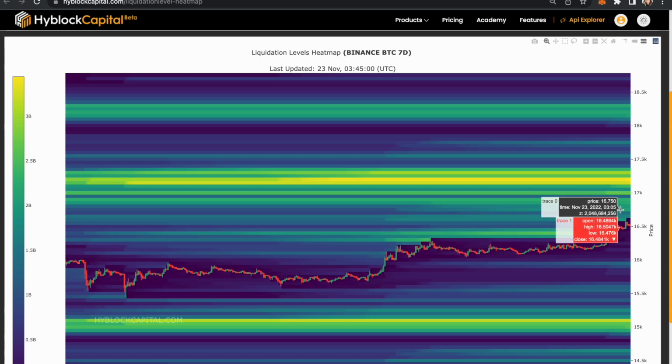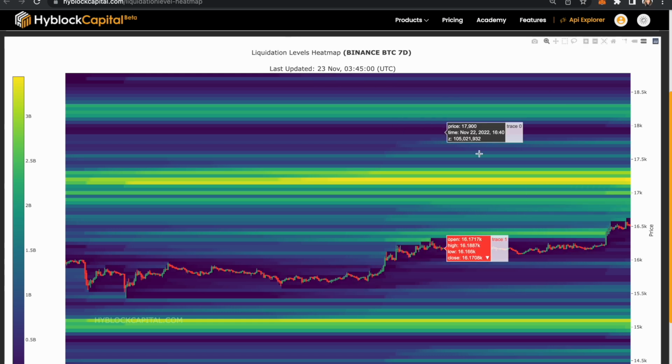But at the end of the day, we know that we're now approaching rise level 3, and this is where you should be taking profits.